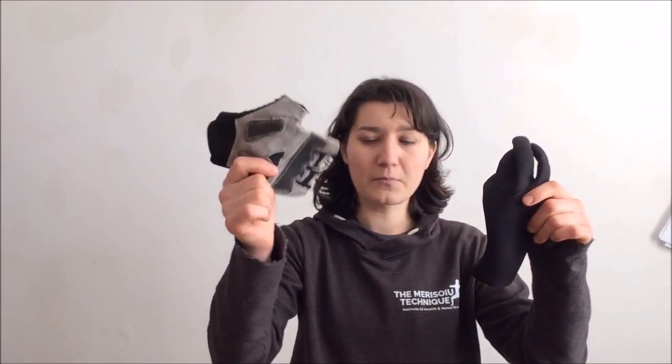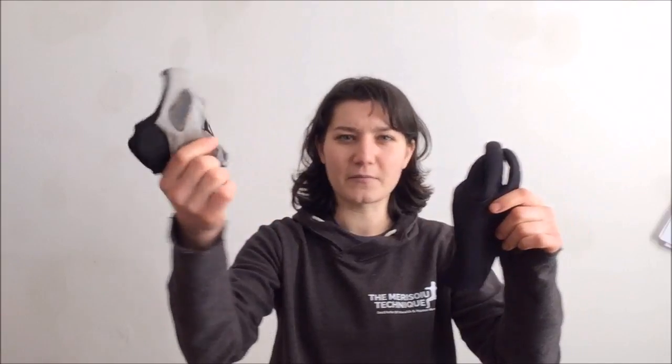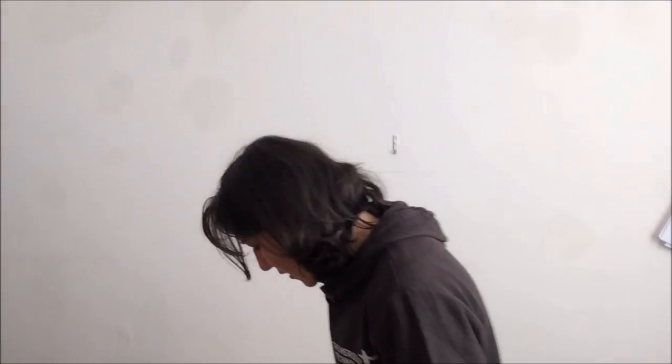Gloves. I suggest you get fingerless gloves, really important. Cycling gloves, I think you can find them pretty cheap in some places, or again you find them on our store. We don't know how cold it's going to be, so get yourself a beanie hat.